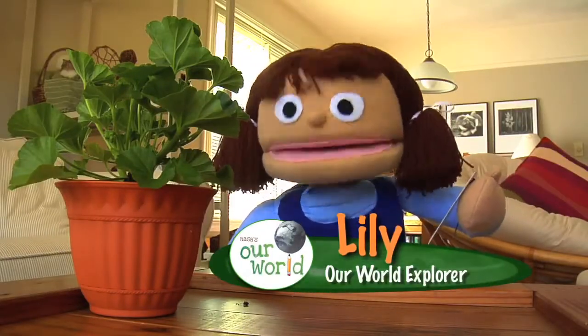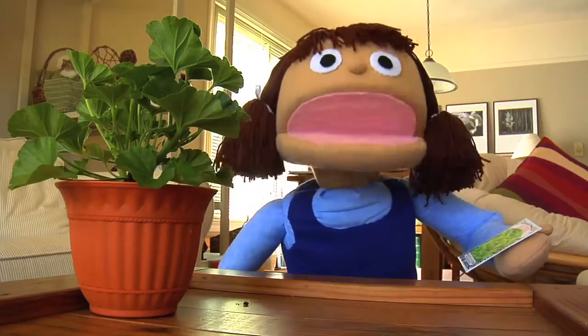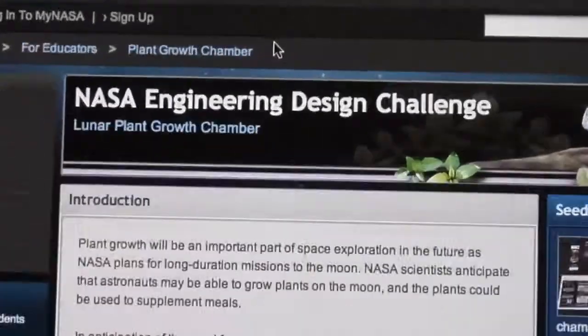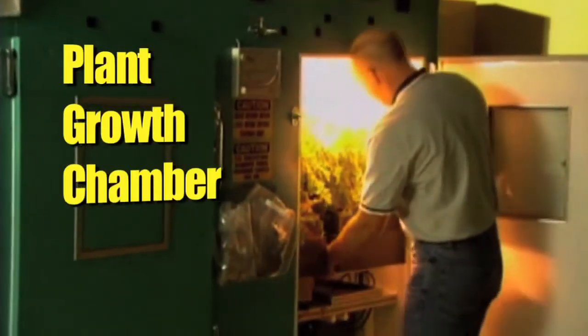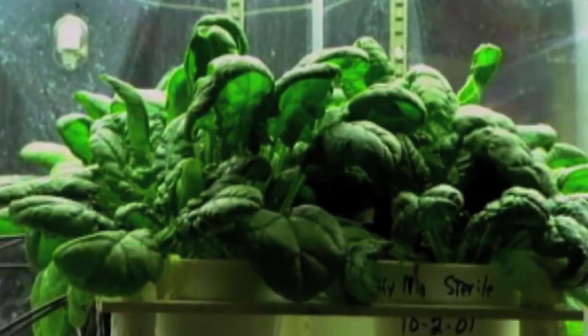What do you think of my new plant? I just got some seeds to grow more just like it. You see, I'm getting ready to join one of NASA's engineering design challenges. I'm going to design and build a plant growth chamber like the astronauts might use. I want to make sure my seeds grow, so I've got a lot to learn.